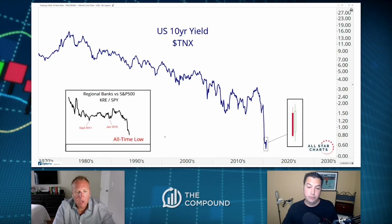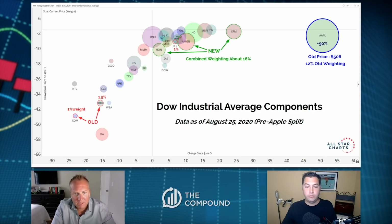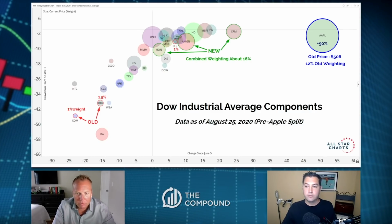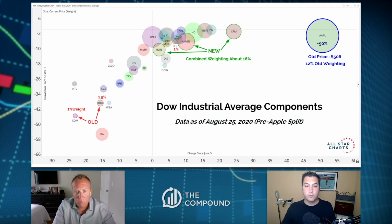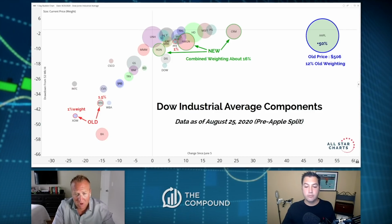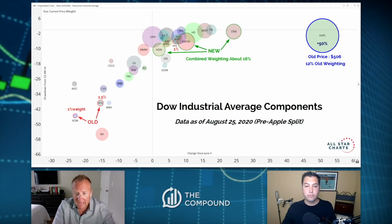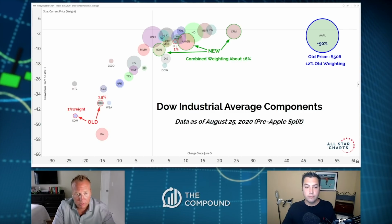Fully agree. I want to go to Dow Industrial Average components. So basically, we have a scenario where Apple did a split, and it's going to go from being a 12% weighting in the index and very important to the Dow's movements each day to being much less important. I think it's going to be the 18th largest component out of 30. And so now the Dow and Apple will not be as highly correlated. But what are you showing us here?